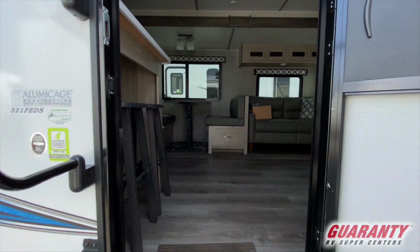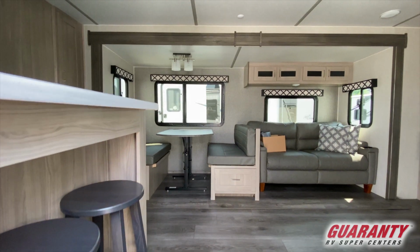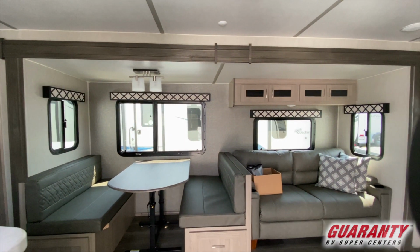All right, on the inside, you've got a couple different areas to sit at. There are some bar stools right over here that you can sit up on at your little breakfast nook and have your coffee, eat your cereal, stuff like that. But you also have a dinette over on this side. That's a booth-style dinette with a table that comes outside if you want. There's an additional table on this unit that is also for outside camping, a big, huge outdoor table. But that table makes into a bed as well. There's a lot of storage underneath it.